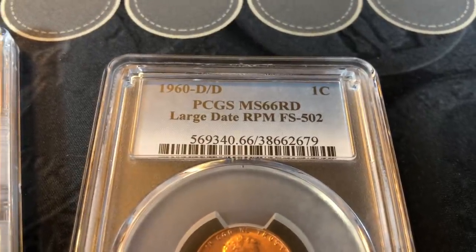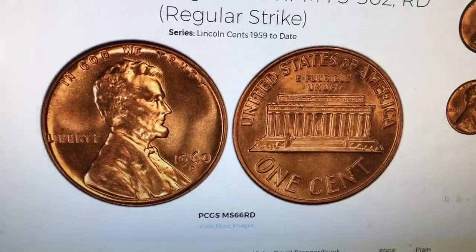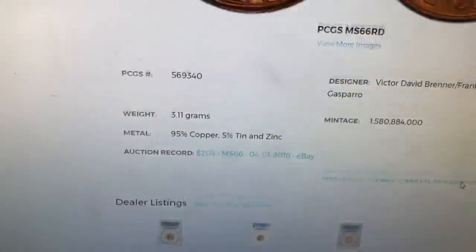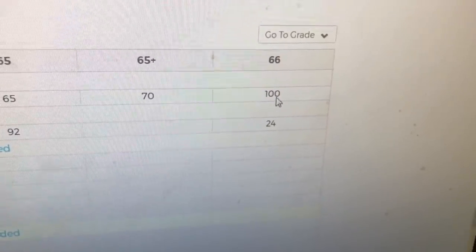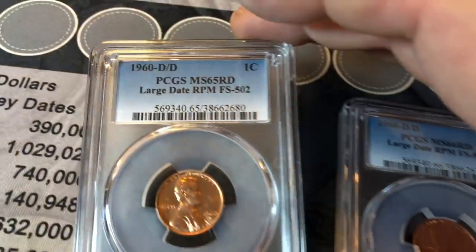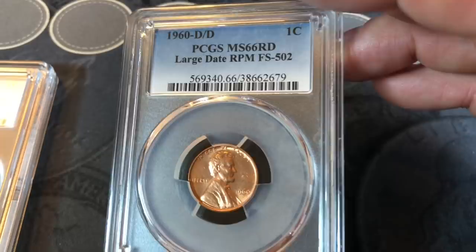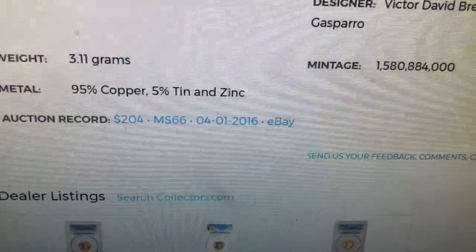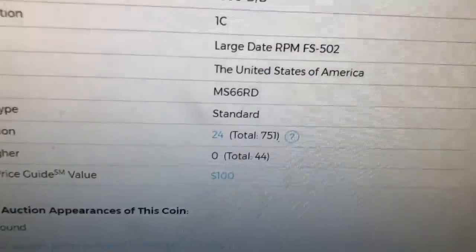And that's what I've got. So I have the highest graded example, top pop, on the PCGS website. What's awesome about it is the top auction record was $204, but even in MS66, the average value is $100, and at 65 is $65. So this MS65, $65 coin, and this MS66, a $100 minimum value coin, although it sold for twice that on an auction on eBay. Now, when I bring up my certificate information, look at that.